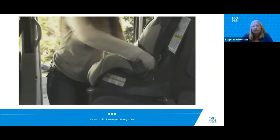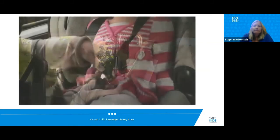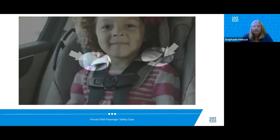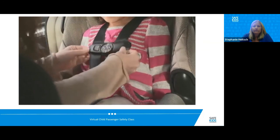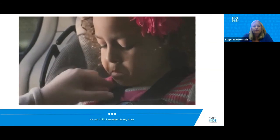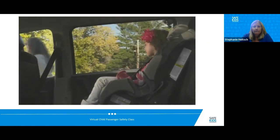This step limits forward movement in a crash. The car seat should not move more than 1 inch when testing at the belt path. Properly position the harness on the child. Harness strap should lie flat, not twisted, and be placed through the slot that is at or above the child's shoulders. Buckle the harness and the chest clip and tighten. The harness is snug enough when you cannot pinch any extra material at the shoulder. Place the chest clip at armpit level. The child is secure and ready to be transported.